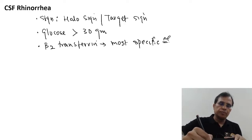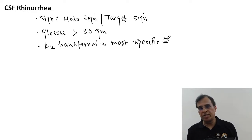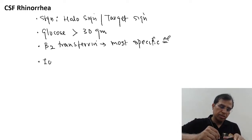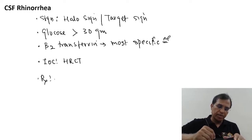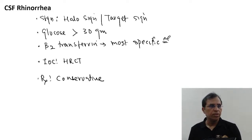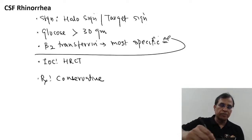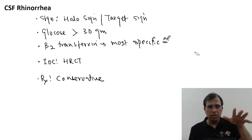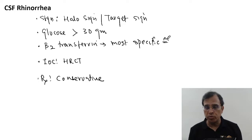Now this is MCQ. What is the most specific indicator of CSF rhinorrhea? Presence of beta 2 transferrin. Very important. Investigation of choice, high resolution CT scan, and treatment, conservative management. It heals and stops on its own, so we don't do anything, conservative management. Okay, so these are the few points about CSF rhinorrhea, 4-5 points, simple. Remember this beta 2 transferrin is the most specific indicator, a very important MCQ. But this will complete all the important points about the fractures of the facial bones that you have to know.